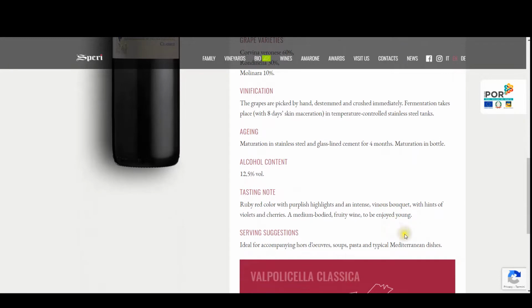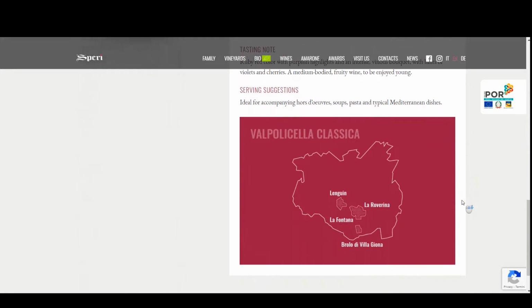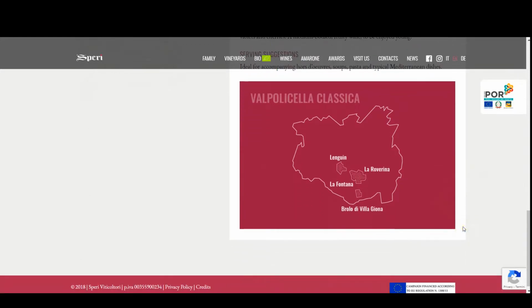Perfect in general, in my opinion, with all the pastas, all the risottos, and light meat like chicken, also maybe a little bit of pork. If you're having a barbecue, this is lovely. Even in the summer, it's beautiful, slightly chilled.